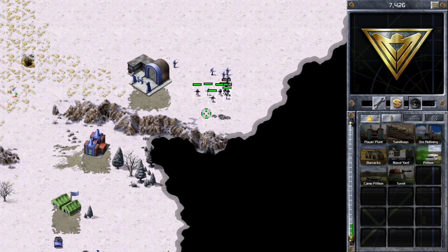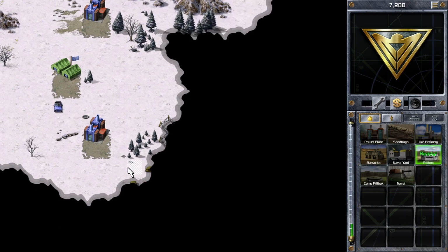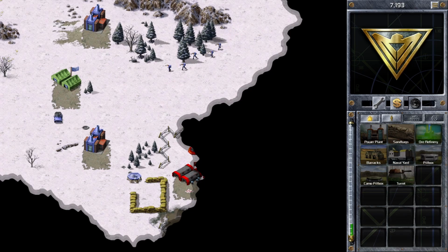No, that's riflemen. I want the grenadiers down here. Sorry, the rocket soldiers down here. Construction complete. Our base is under attack. There we go. I don't know if I'm doing... Oh, why do I keep... I shouldn't forget to build. That's like the most important thing.